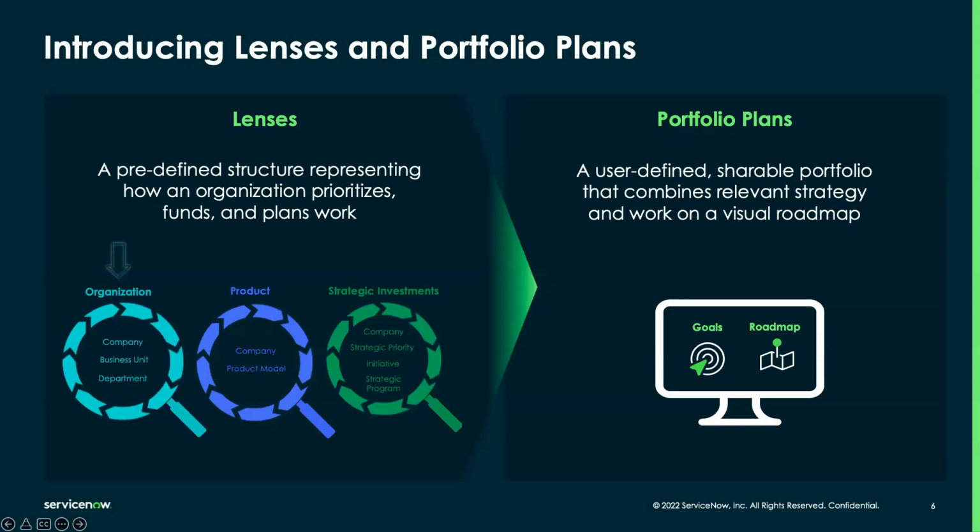We have the organization lens. And within the organization lens, there are 3 layers to the hierarchy. There's the company. Within the company, we have many business units. And within a specific business unit, we have many departments. Okay, this is the out-of-the-box organization structure. This can, of course, be tailored, and we're going to go over that in just a little bit.